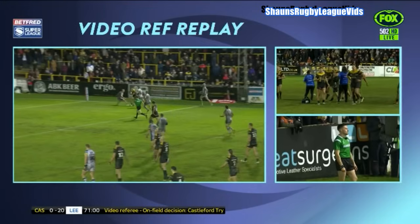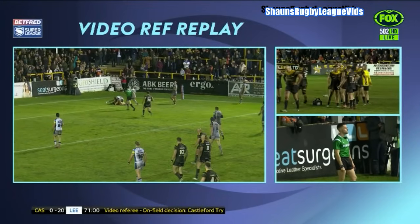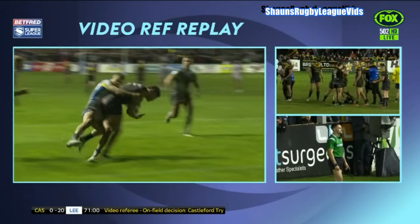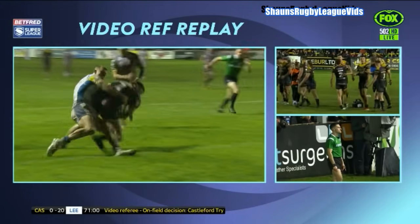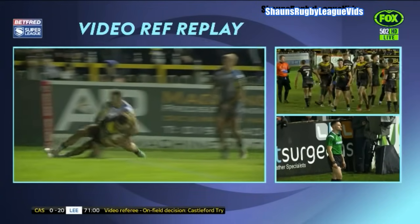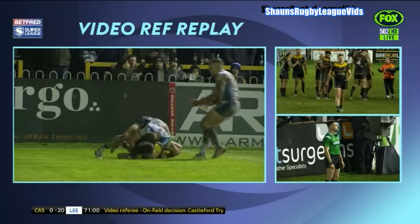Collects the ball clean. That ball appears to be grounded. Just check on camera 1, probably give us our best angle on this. Pitch grounded. Camera 2. Ball's clean, and the ball is grounded. Thank you. I've made my decision.